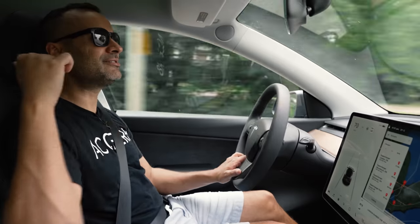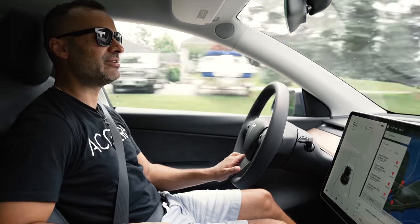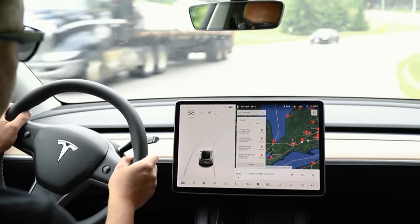And it's kind of odd seeing the back panel there, a little bit, in my opinion. So this has really strong regen braking.